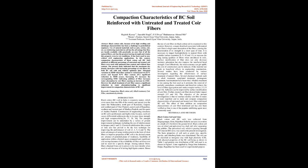In this context, compaction characteristics of black cotton soil, BC soil, admixed with different percentages of untreated and treated coir fibers were studied, with optimum lime content and without lime. The present study indicated that the maximum dry density decreases with increasing percentage of coir fibers for BC soil with and without optimum lime. Marginal variation in MDD occurs when fiber content is varied from 0 to 0.5%, and beyond 0.5% fiber content, FC, a significant reduction in MDD occurs.